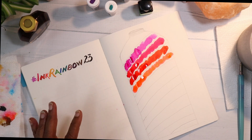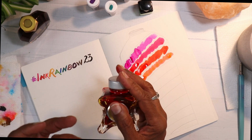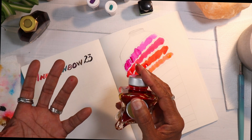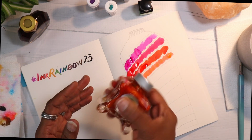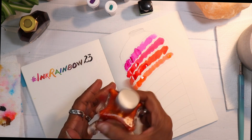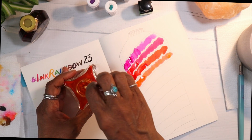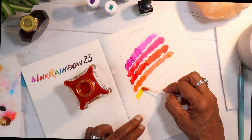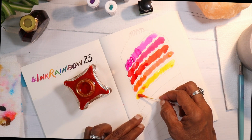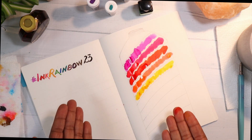Okay. Next up is a yellow. It's another color that I've searched for. I love yellow, but the yellows that I found were too light. When I ink my pens for the month, I use them in my journal, but I wrote with yellow once and I can't read what I wrote, and it's just a lost page to me. So I wanted to find a yellow that actually I could see, and then I don't know why I bought a bottle of this. This is DIAMINE Gold Star. And it's a shimmer. It's a gorgeous shimmer. And I hope we get to see some of that shimmer. Yeah, there you go. Cool beans. As you can see, they're bright. They're very bright.